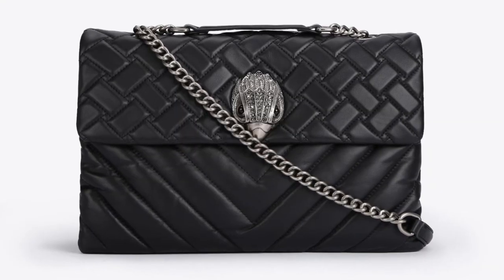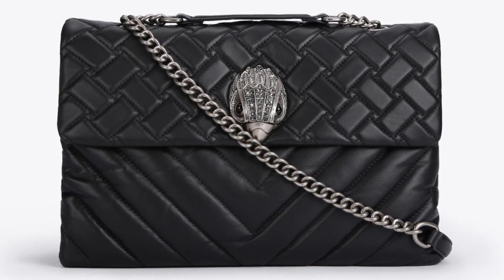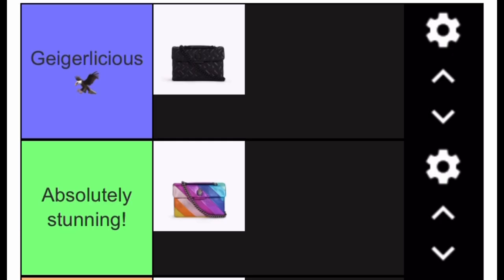The Kurt Geiger Leather XXL Kensington in black. Absolute A-tier Geigerlicious. This handbag is stunning. The big, massive eagle is like, I would actually like that in my collection. I would actually like something like that in my collection.